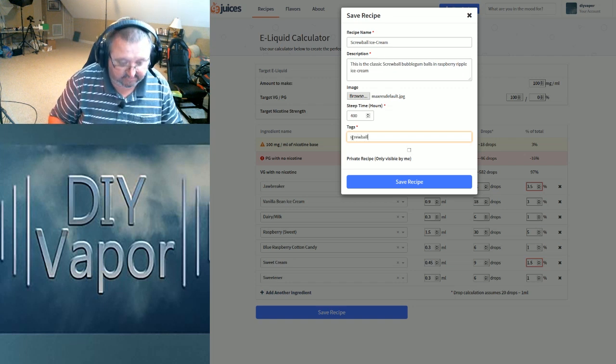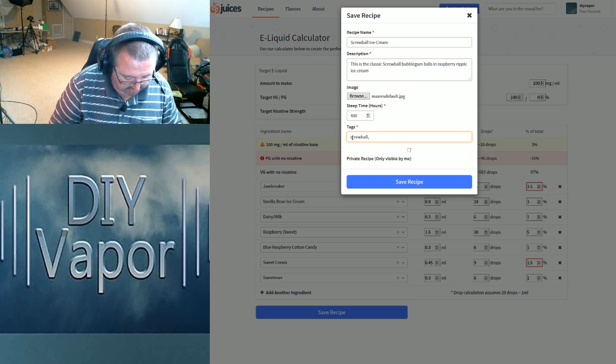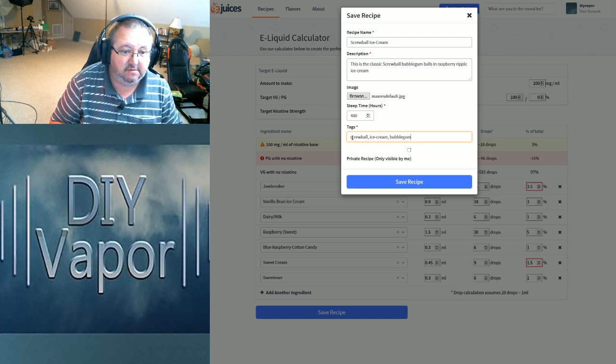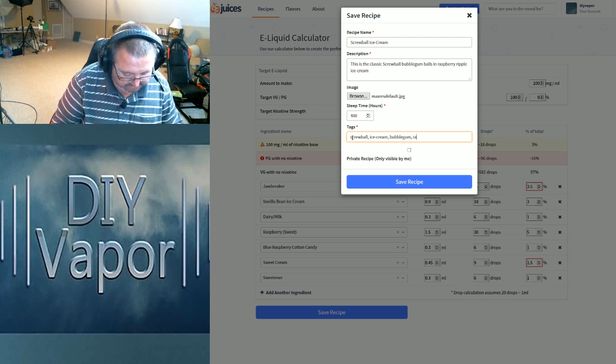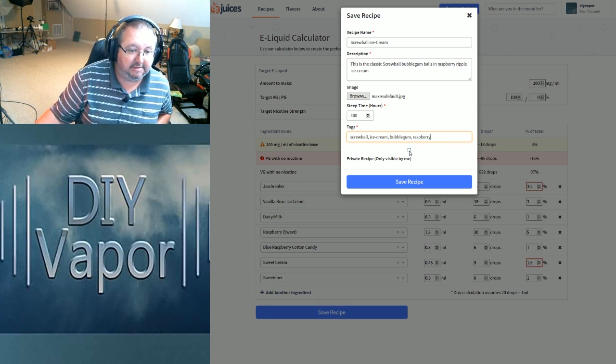Right, and for the tags, you can either put a space in there, or I like to do a comma, because that's what I'm used to when I'm doing tags. Screwball, ice cream, comma, bubble gum. Is there anything else we want to put in there? Raspberry. Let's leave it like that. Now I can make it private. So let's keep it private.